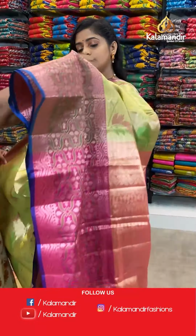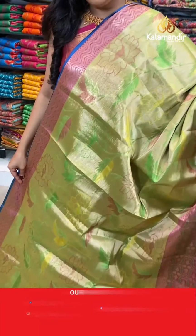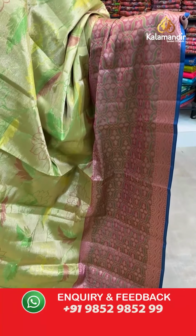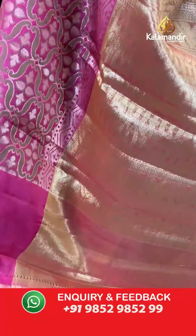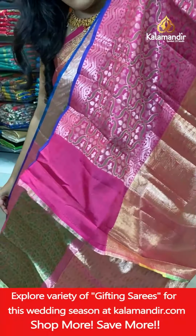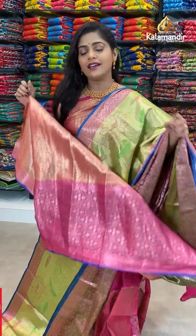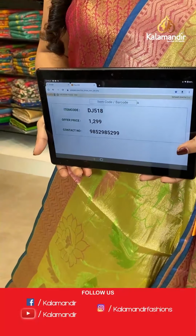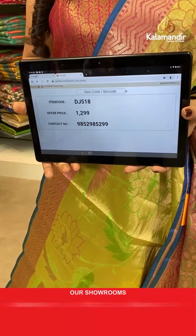Here we have floral jal pattern all over the body, brocade pattern for the border which is done in gold zari weaving and thread weaving work. Next comes the contrasting zari woven pallu and a contrast zari woven brocade blouse piece to pair up with this sari. Let's see the pricing details. So sari code is DJ518, offer price 1299 rupees only. To place an order, take a screenshot, send it to our WhatsApp number 9852985299.